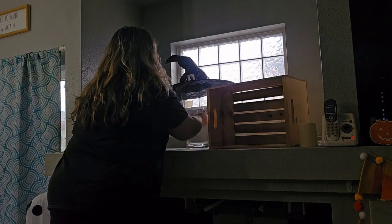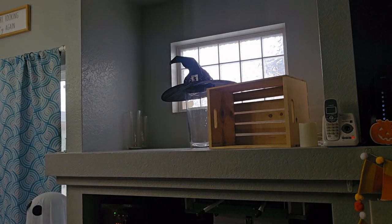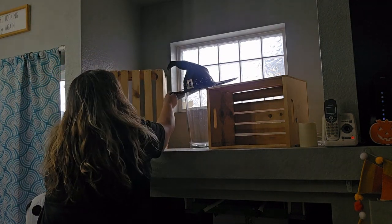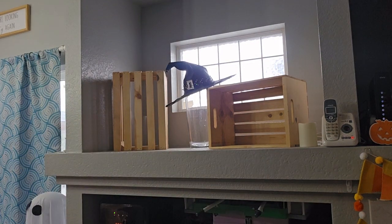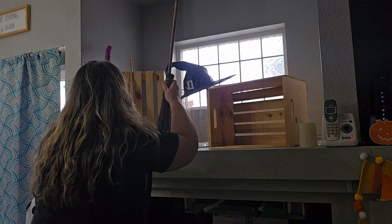Now, sorry about the lighting. When I aim this towards the window, it does get a little bit weird, but it gets better as we go. I am now decorating the space that I left blank for the Hocus Pocus party decor. And so I hope you enjoy the way it all comes out. But yeah, this is the decorating part, my favorite part of getting ready for a party.